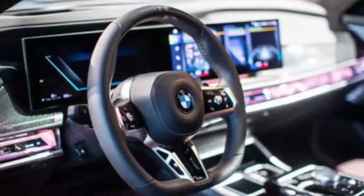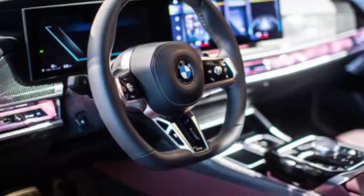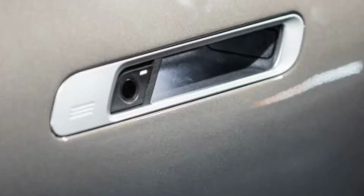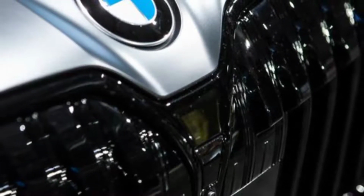Engine, transmission and performance. A 375 HP turbocharged 3.0-liter inline 6 is the standard engine, designated 740i, and is assisted by a 48-volt hybrid system. Rear-wheel drive is the only setup available on this model.